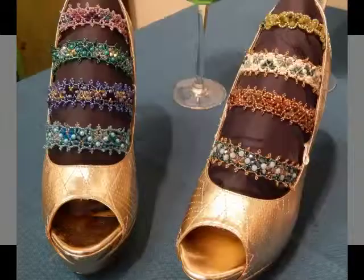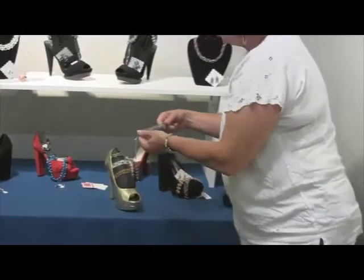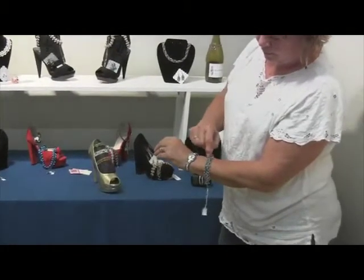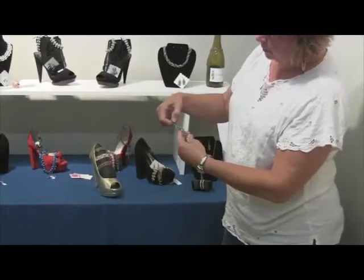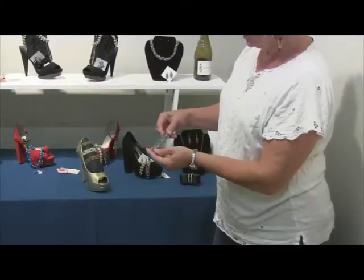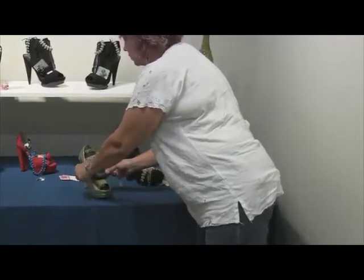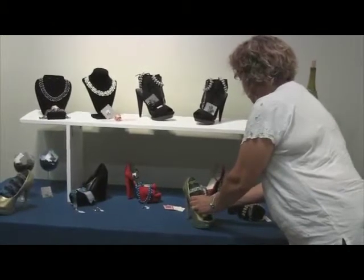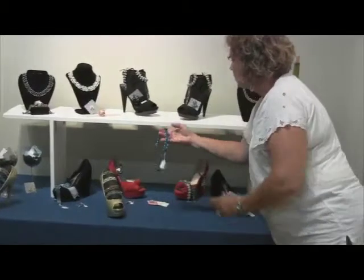And these were one of the things that I started with. I thought they were kind of cool. They have alternating colors and little flowers on them, but these are all Swarovski crystals and pearls in the middle. Got a few necklaces that are kind of a netted pattern.